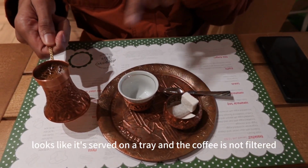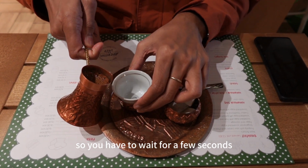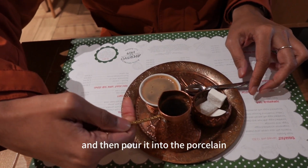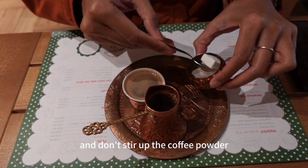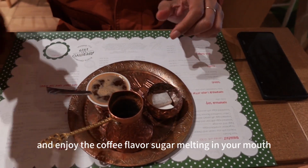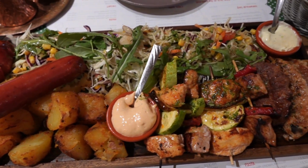So this is how a traditional Bosnian coffee looks like. It's served on a tray, and the coffee is not filtered, so you have to wait for a few seconds for the coffee powder to sink down and then pour it into the porcelain cup. You have to do it super slowly and don't stir up the coffee powder. And then dip the sugar cube into coffee and then directly eat the sugar cube and enjoy the coffee flavored sugar melting in your mouth.